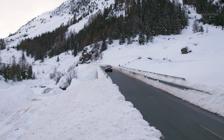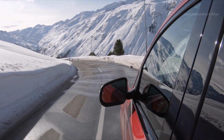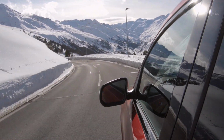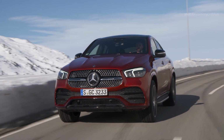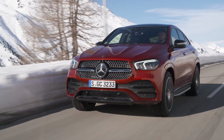The new inline six-cylinder diesel in the GLE 400D 4MATIC Coupe is rated at 330 horsepower and 700 Nm of torque. This engine is the most powerful series production diesel SUV ever offered by Mercedes-Benz. Acceleration from 0 to 100 km per hour happens in just 5.7 seconds. Top speed is 240 km per hour.